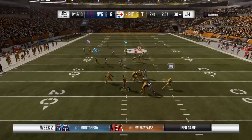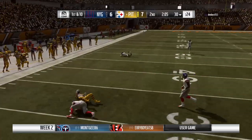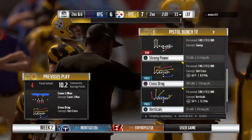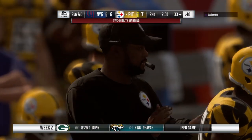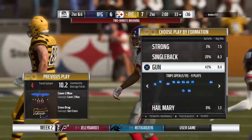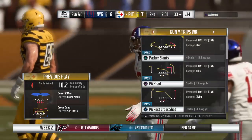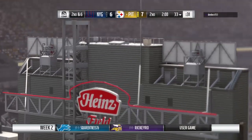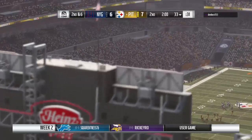They'll try and start this drive in the air. On the left side, it's McDonald. That throw good for 4. It's second down. 2 minutes to play here in the first half. Back to Heinz Field after this.